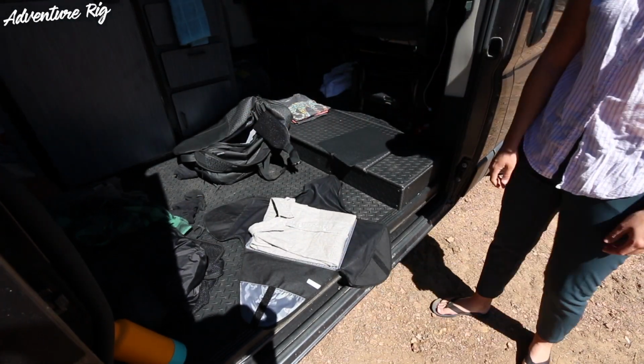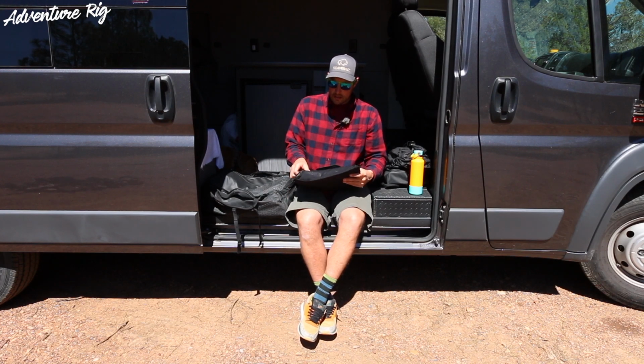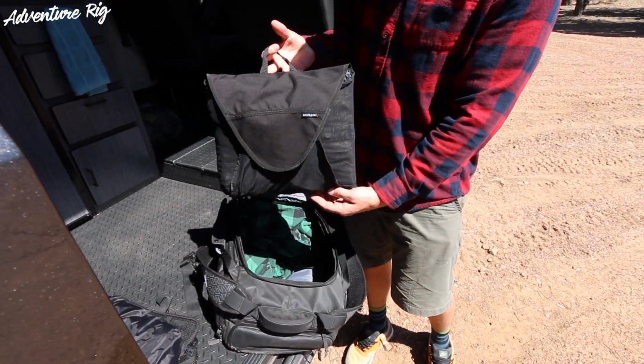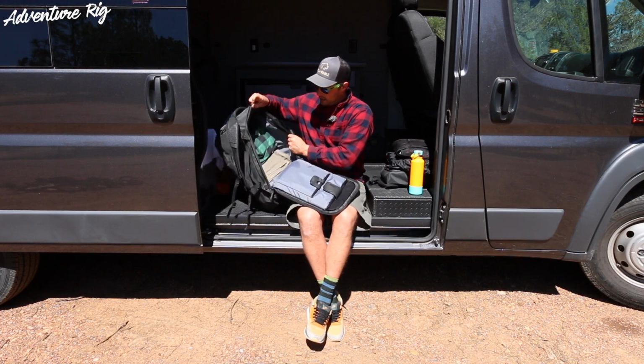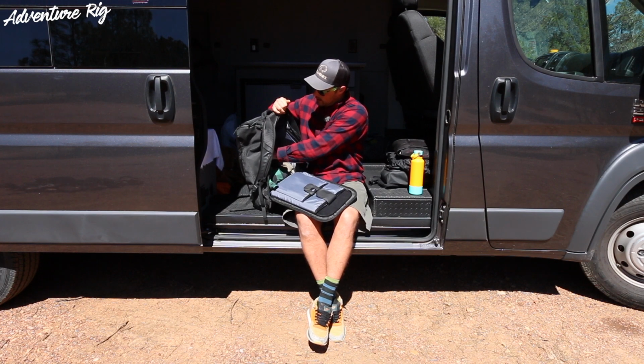When you have someone that knows what to do, it does work extremely well, and it is made out of this stretchy material so you can kind of pack it up a little bit and really get things shoved in there. Again, on the inside of the bag, it is nice and open. I'll take some of my stuff out here. You can kind of see how big it is.